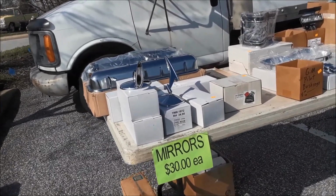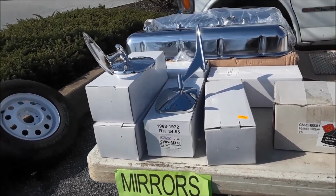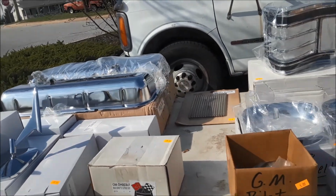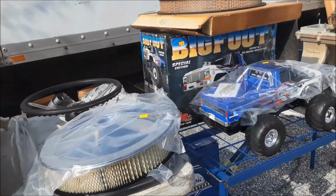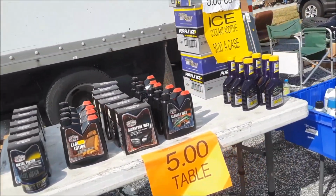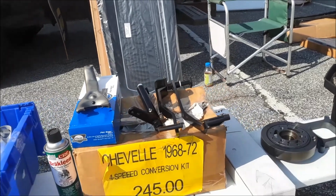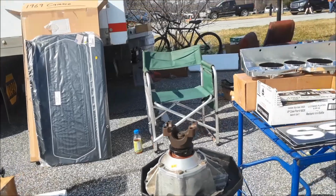Of course, we got chrome goodies here. 68 to 72, a right-hand mirror for a what? Can't tell. They're Taiwanese, 35 bucks, Chevys. Okay, it's all GM. I still get worried with the imports. I would rather pay the money and get something American. $5, $3. Brake clean for $3, not bad. Chevelle 4-speed conversion kit, $245. Not bad.